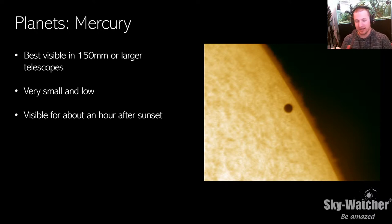If you've got an app on your phone, you can see where Mercury's going to be and how to find it and catch it there. That's kind of a cool one to see. You can catch it in a 4-inch telescope, but a little bit bigger will help with that resolution and magnifying whatever phase it's in right now.